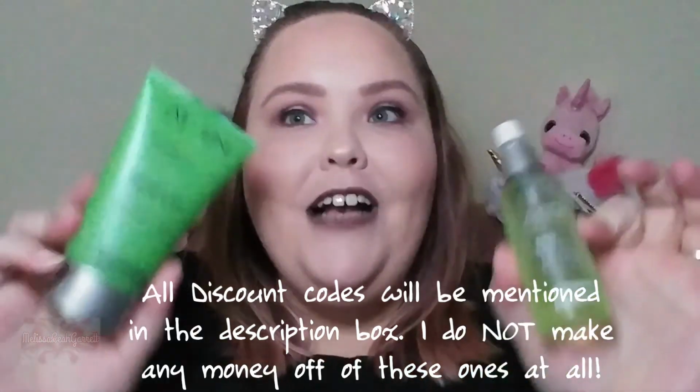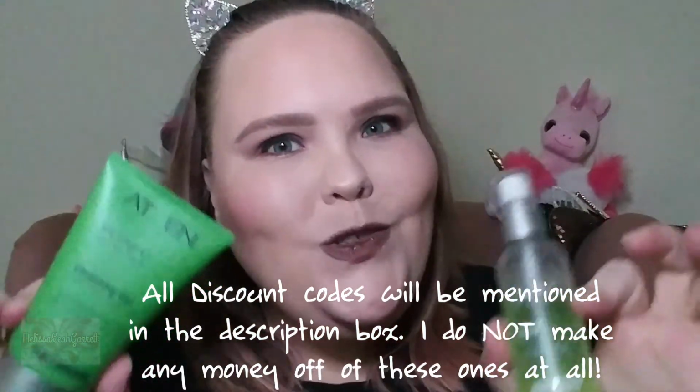I have 2 skincare items, and they are from the brand Atzen Paris. They are from their Purify Calm and Clear line. I have the cleansing gel, and I have the toner. As you can see, I have put a dent in this toner. They actually sent these to me. Thank you guys so much. And I absolutely love them.